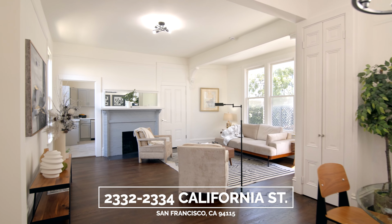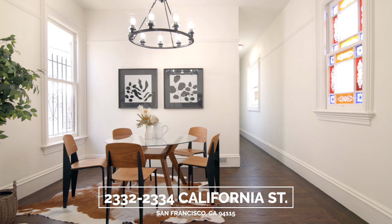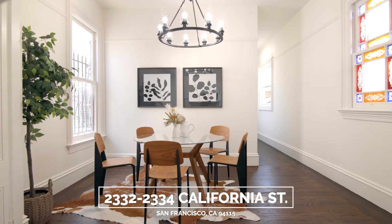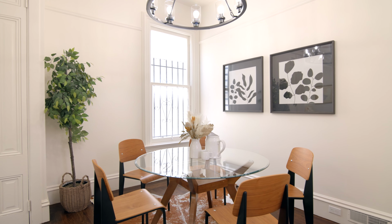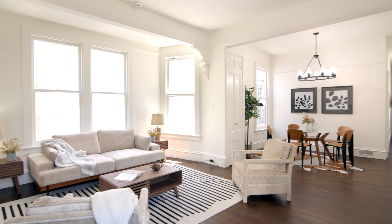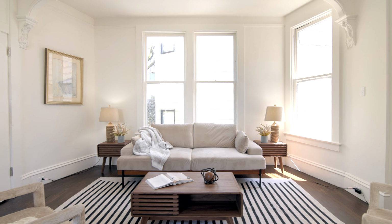The first floor features 2 one-bedroom, one-bathroom apartments and 3 studios, one of which is vacant. The top floor features a stunning 3-bedroom, 4-bathroom, over 2,000 square feet owner's unit with a private roof deck and breathtaking views of San Francisco. Incredible Pacific Heights Victorian Mansion.